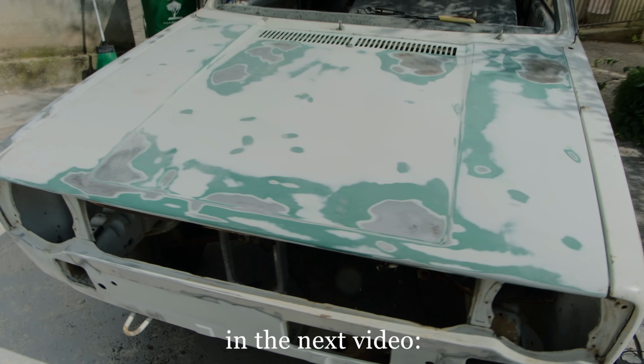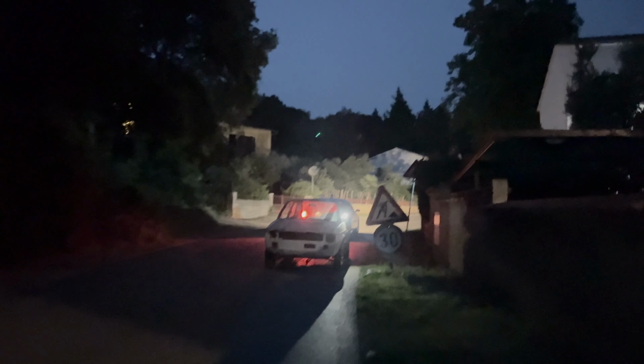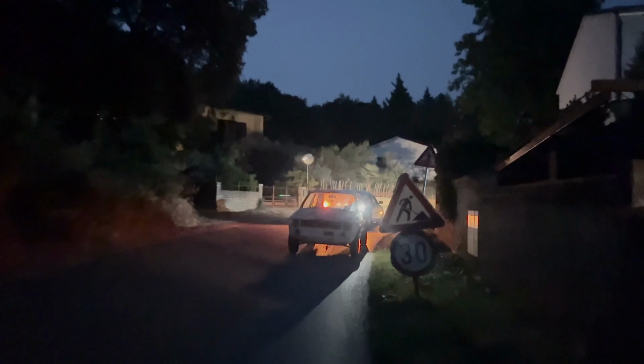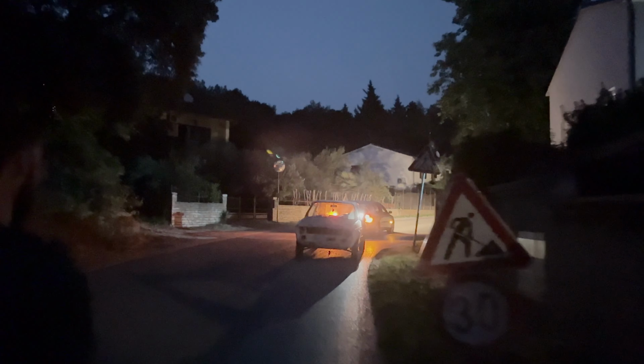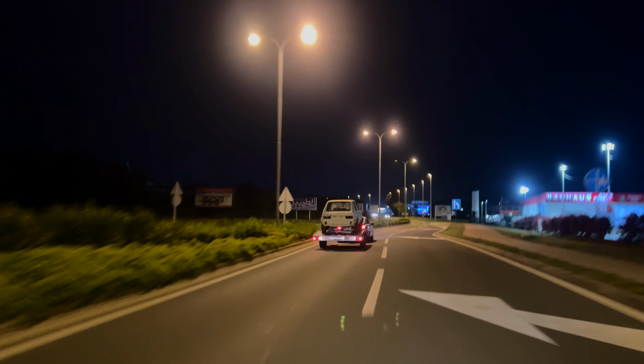If you have any tips on painting cars, this is only my second car I've ever painted, so I'm definitely not the best at this. If you have any tips on anything else regarding a Golf, if you have ideas on where the best places to find parts in Europe is or anything like that, also if you live in Europe and have any parts that I might need, send me a message on Instagram or something and we'll try to figure something out.